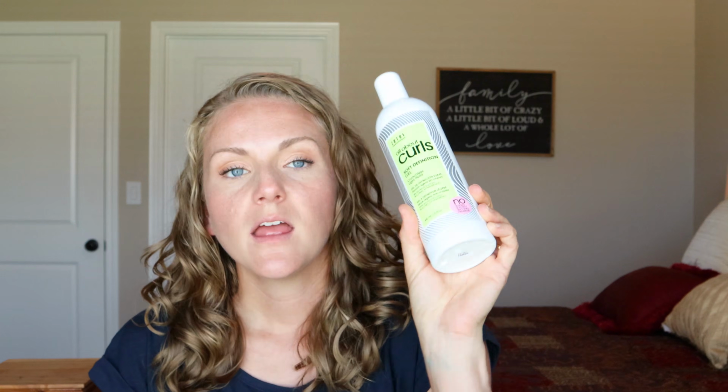Another recent love for curl enhancing is the Zoto's All About Curls Soft Definition Gel. This product has some hold, more hold than the first two enhancers that I talked about, but it doesn't have as much hold as a really good strong hold gel would have.